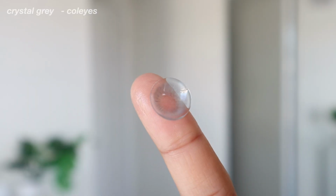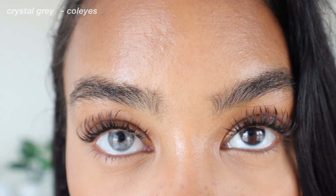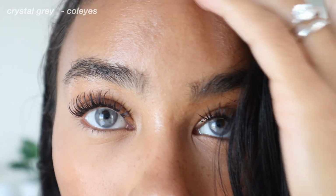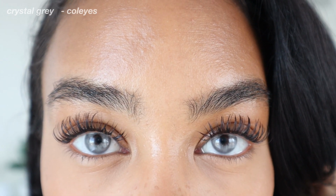Someone out there might really enjoy these because of the brightness, but for me, they were just a little too intense. Let's next get into Crystal Gray, which is another yearly lens, and this one is a bold silver gray on me. Now this lens actually had a starburst effect around the pupil, which did create a more natural transition, and it had no limbal ring, which is my favorite because I do feel like no limbal ring lenses tend to look very realistic. If you're looking for a bold, intense gray contact lens, then I think this could be the one for you.